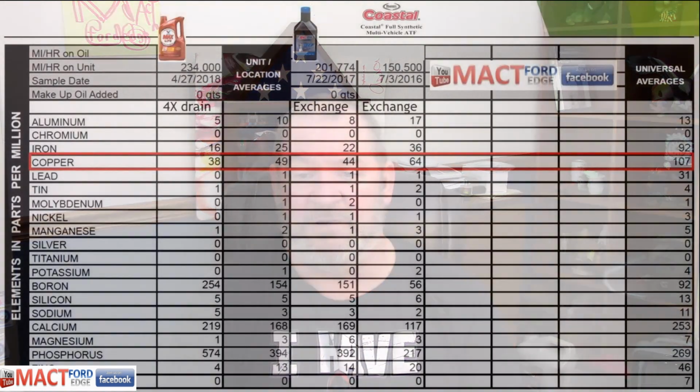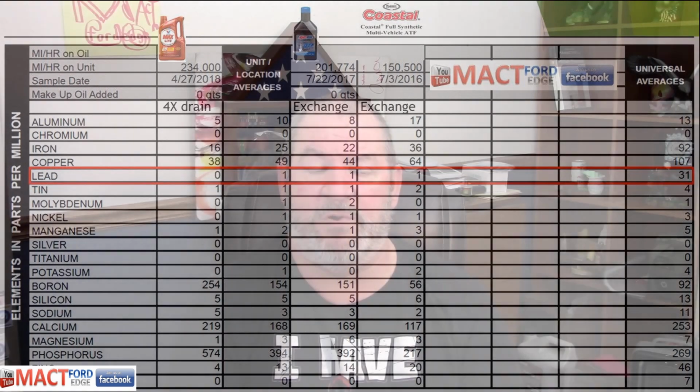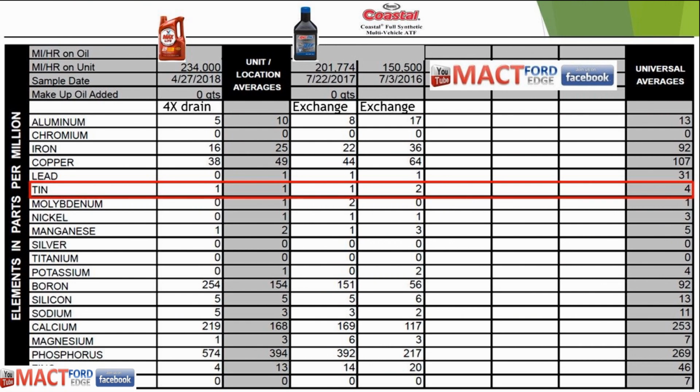We also had the Coastal coming in with some copper at 64 parts per million. The AMSOIL was running at 44 parts per million, with the Valvoline Maxlife at 38 parts per million. Again, kudos on that for having lower levels there. Both the Coastal and the AMSOIL had 1 part per million lead, whereas the Valvoline had 0. Tin: we had the Coastal with 2 parts per million of tin. The AMSOIL had 1 part per million of tin, and so did the Valvoline.